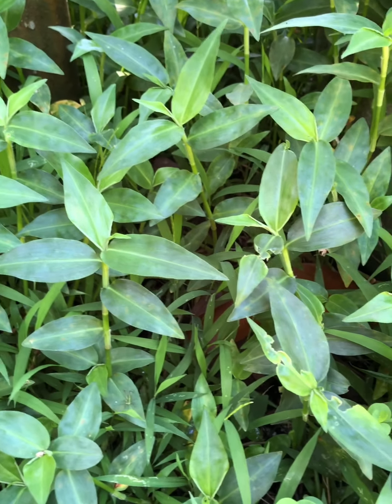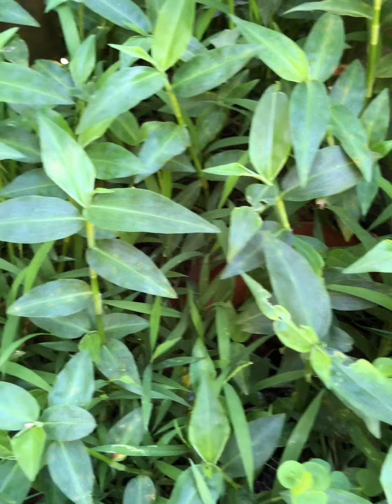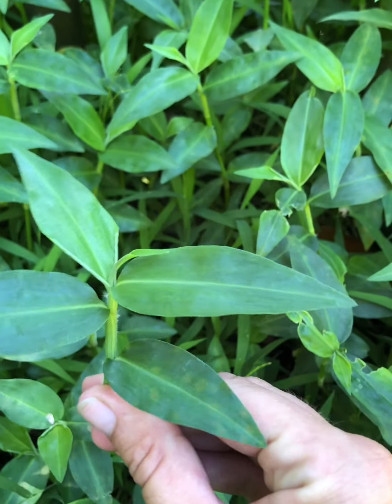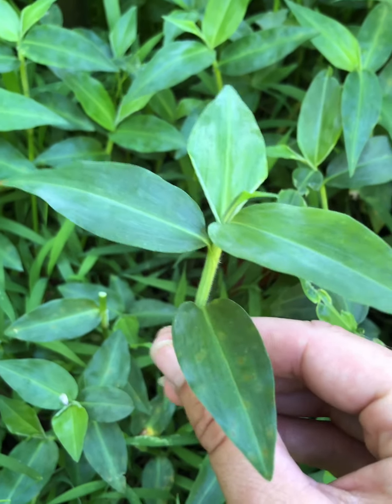Right nearby, we've got some honohono grass. This doesn't have much use in a cocktail. It's just a sweet leafy green, but as you can see, it might make a cute little garnish if you'd like.